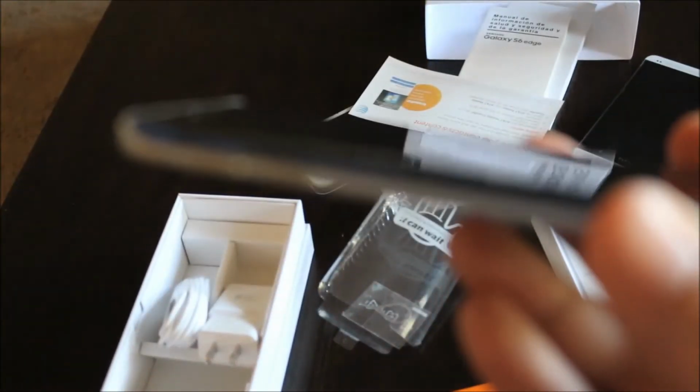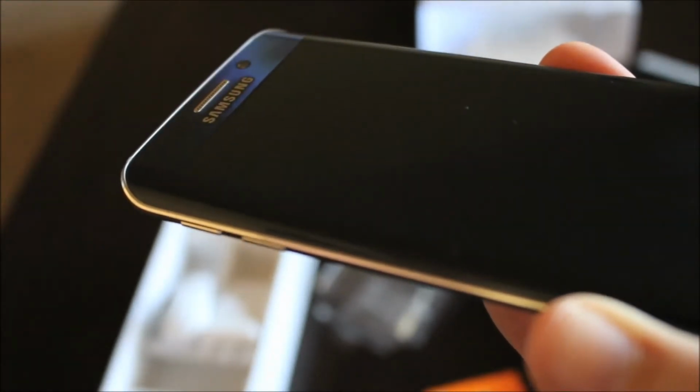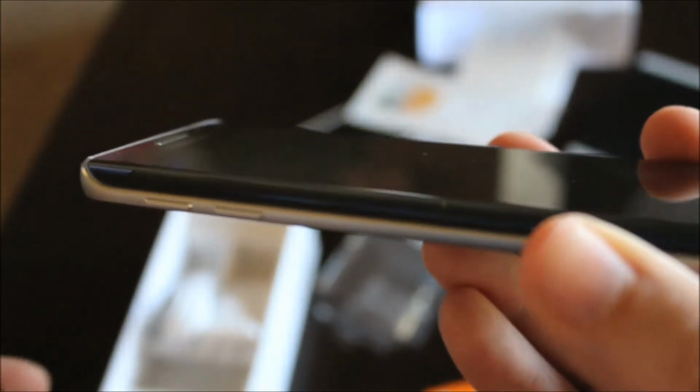And if you look at it, with the natural light coming through the window, it almost looks bluish, which I really don't like. I'm a little bit upset that it's not. See, look at that blue angle right there. It's like a chameleon, changing colors. You can see it's not black. The screen is black, but the phone itself in the light doesn't look black.